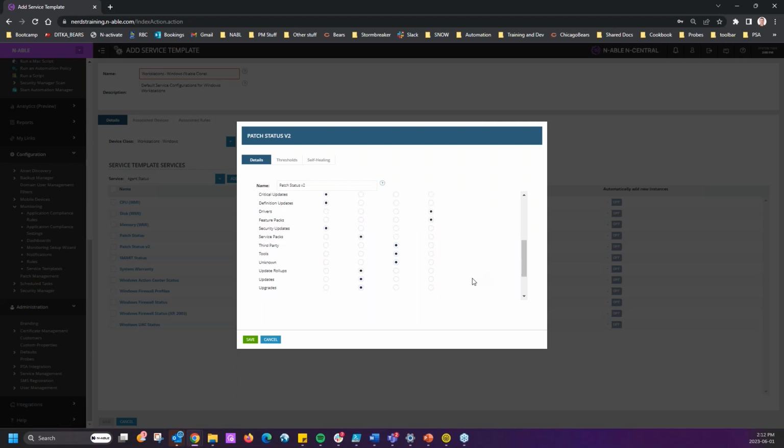I don't need Windows 11 upgrades alerting my NCentral dashboard. I need to know if patches are getting installed. I need to know if that critical is installed by day 7. That is quality. Tools. Nope, I don't care about Bing Bar. I just don't. Unknown. I will leave it to low.